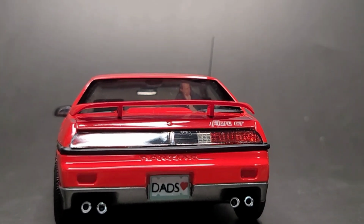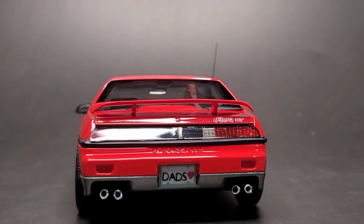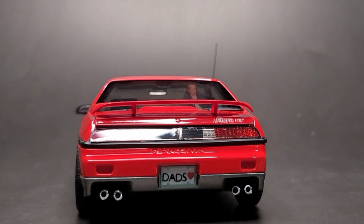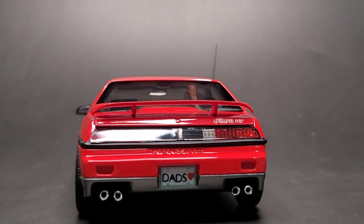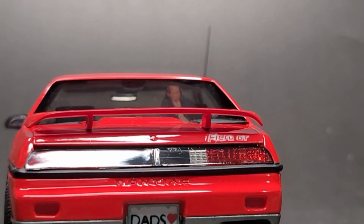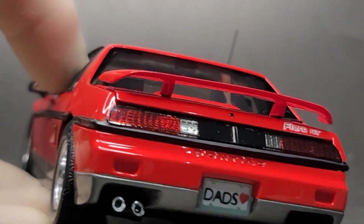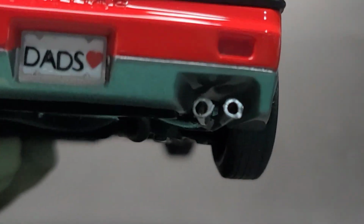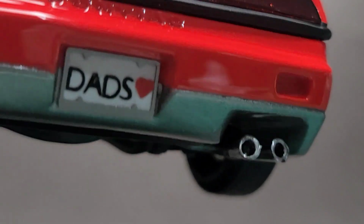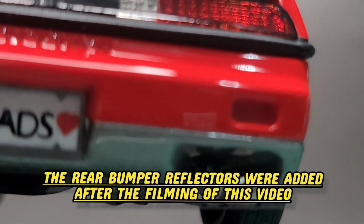Now, another thing Greg requested was a license plate. One that read Dad's Heart. And there it is right there. We have our license plate. We also have a metal license plate frame to surround the license plate. So I hope you like that, Greg. I thought that was a nice touch.